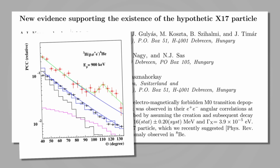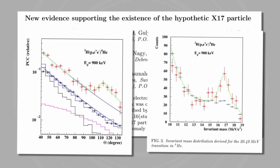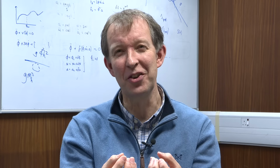When they were looking at the creation of the electron-positron pair, they found a bump, not at 140 degrees, which was the result for the beryllium, but I think 115 degrees. And when they worked backwards and took into account the fact that this was a helium nucleus and not a beryllium nucleus, they once again found that the corresponding mass of the particle, if you understood it as from a decay of a particle, was, I think it's 16.7 million electron volts again, comparable to what they had before.